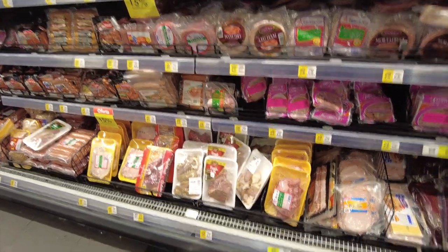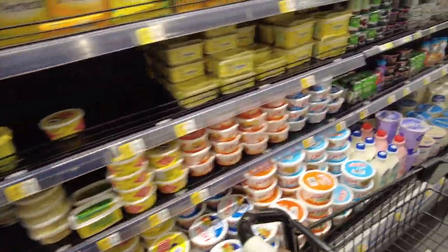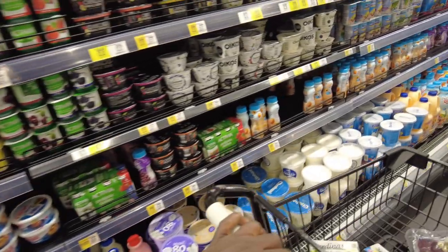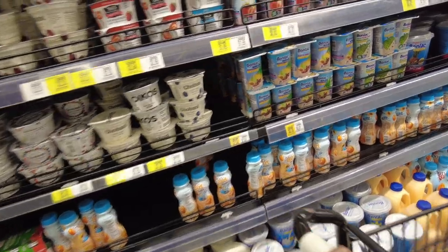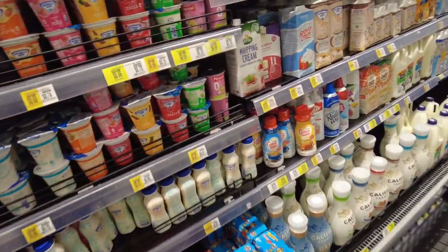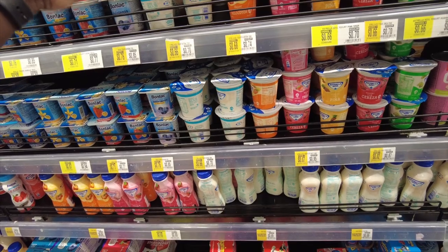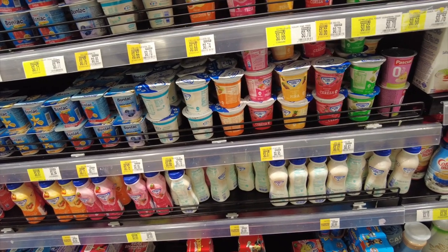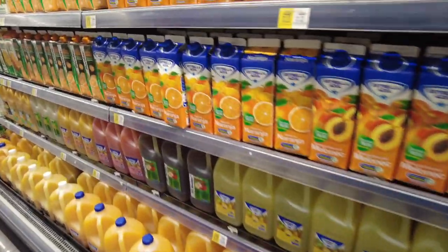Canadian bacon, that's $5.57 for Canadian bacon. I mean, since I have oil, I don't really need butter. I usually buy yogurt, but I'm gonna dodge the yogurt today. Alright. That's 70 cents, but that's small. But I can get a couple of probiotics. Get a couple here.